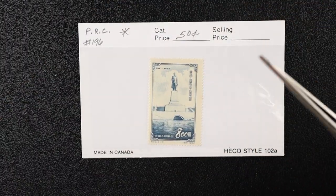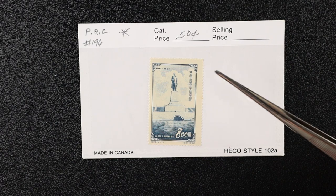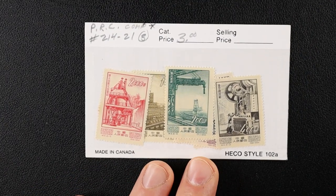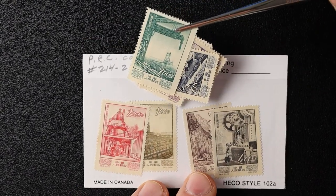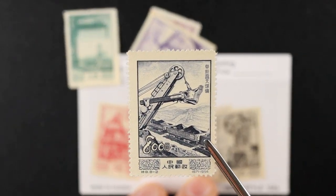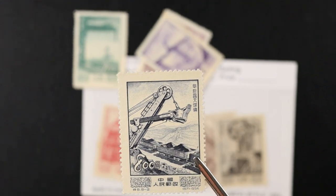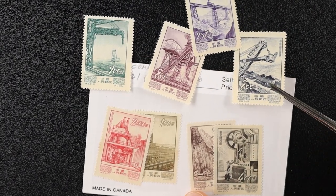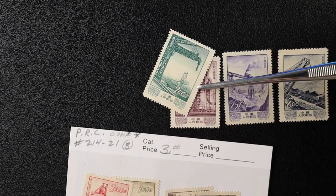Okay, People's Republic of China, number 196. Some kind of statue. 1952, I guess. This is, I guess, a complete set. Looks like some kind of industrial-oriented... Oh, I always thought those were cool. Those big diggers. They flip out the bottom of the bucket there to dump the ground they've scooped. This is actually a pretty cool-looking set. I do like this set.